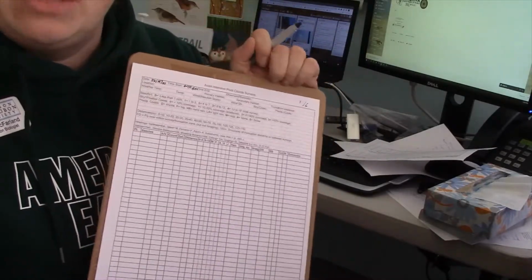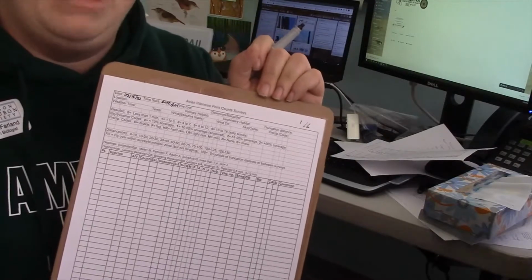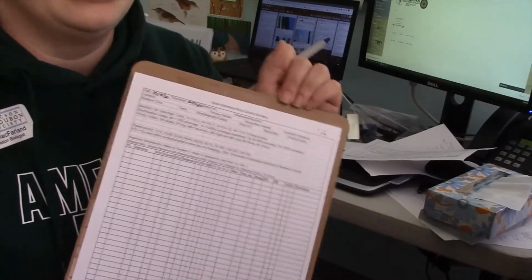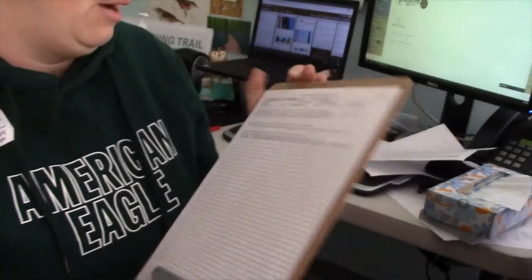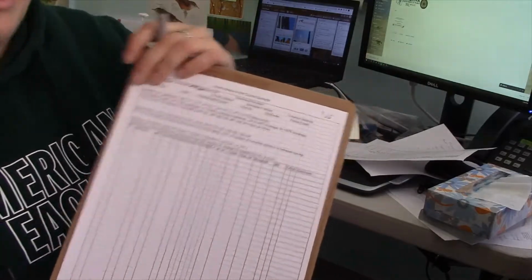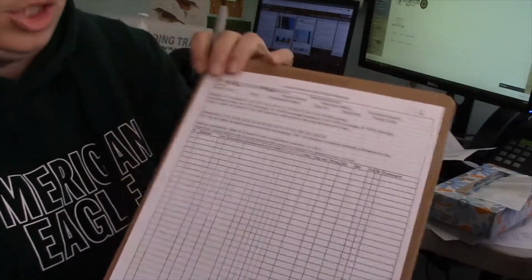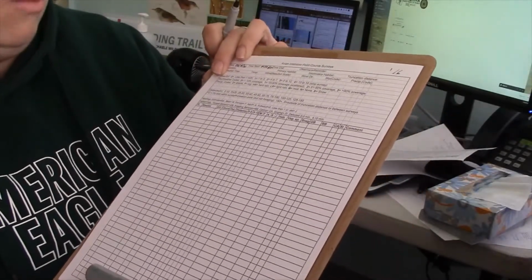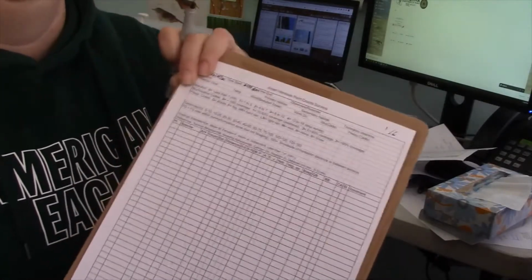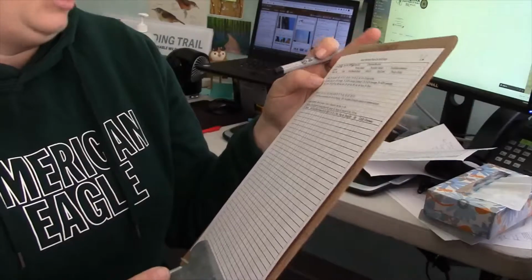Some of our other survey forms don't do this as much, so this is why I say for an intensive point count, the cover sheet can be pretty optional, since a lot of the same information is captured here. So it's got some weather information, and it even talks you through some of the codes. It has the Beaufort wind codes described right on the sheet, as well as the sky weather codes and precipitation codes. So a lot of the information you're going to need for recording the weather is right there on the sheet.